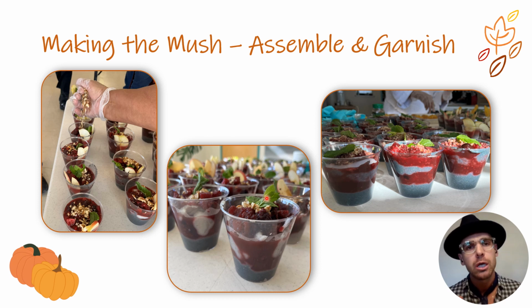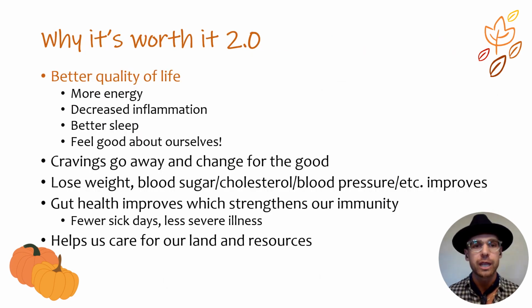This looks good. When food looks good, it starts talking to our taste buds and getting us excited to eat it. And then it's going to, of course, taste delicious, and it's very nutritious. This is a guilt-free dessert that you're going to want to make over and over again.